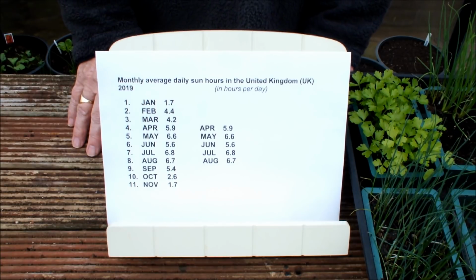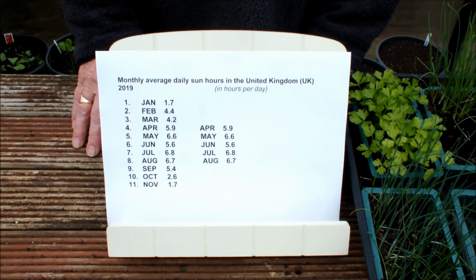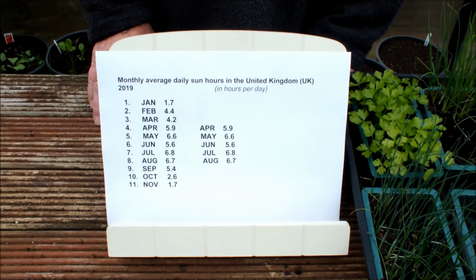Right, digest that. These figures, incidentally, were taken from a website on the internet. I'm sure if you go in there and look for daily sunshine hours, you'll probably find that website. And if you're not in the UK, if you're in America, Canada, Australia, Germany, France, Cyprus, wherever you're at, Belgium, if you just go in there, you'll possibly find the daylight hours of sunshine in your country. Of course, so this is the UK.